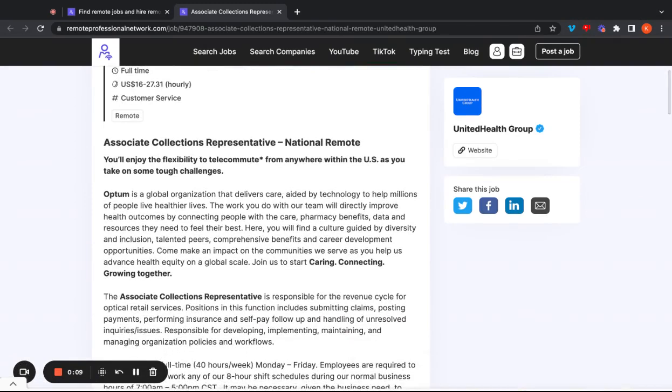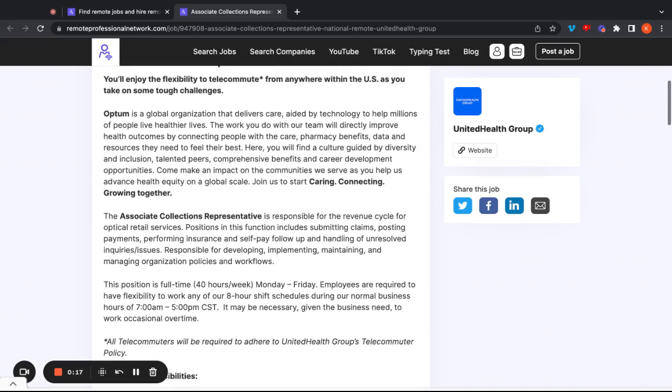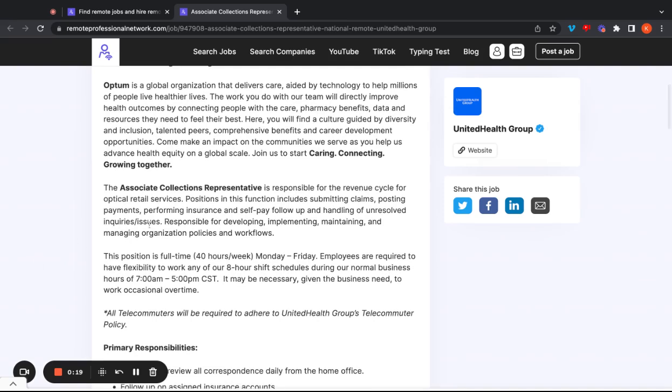Again, they are going to offer you $16 to $27.31 per hour. It's going to be a full-time position. Again, you'll get your benefits and whatnot. And in this job, you're going to be responsible for the revenue cycle for optical retail services. The position in this function includes submitting claims, posting payments, performing insurance and self-pay follow-up, and handling of unresolved inquiries and issues. You're going to be responsible for developing, implementing, maintaining, and managing organization policies and workflows.